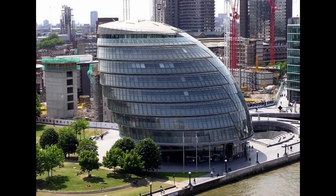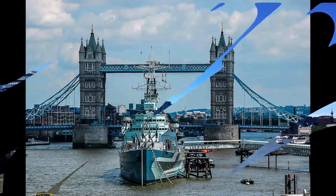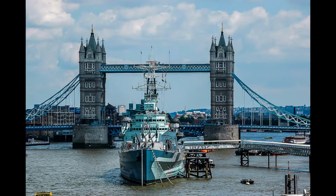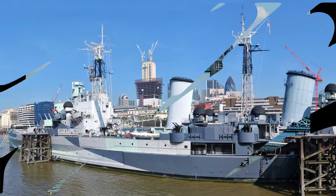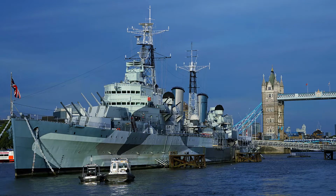The London City Hall building is located in Southwark, on the south bank of the River Thames, near Tower Bridge. It was designed by Norman Foster and opened in July 2002. The HMS Belfast is located past the City Hall, on the banks of the Thames. It is a museum ship of the British Royal Navy during its active period, participated in the Second World War and the Korean War.